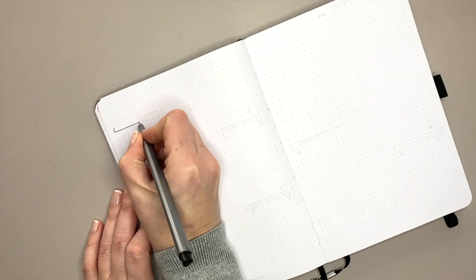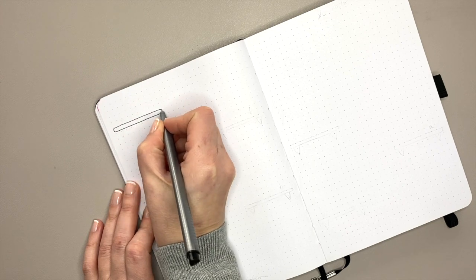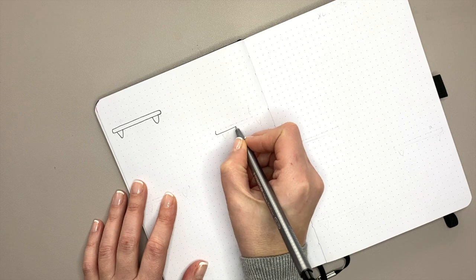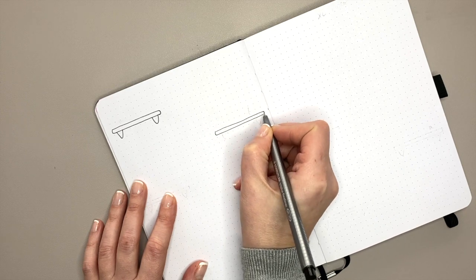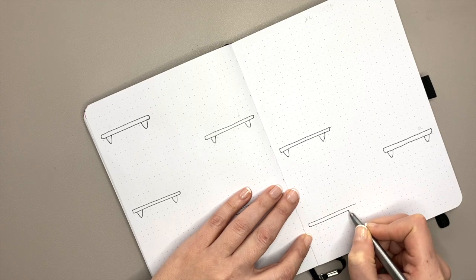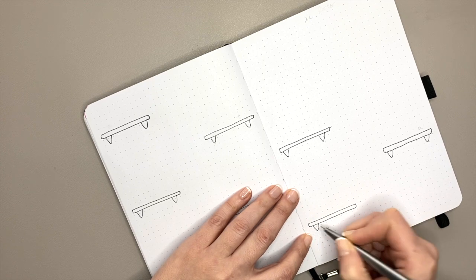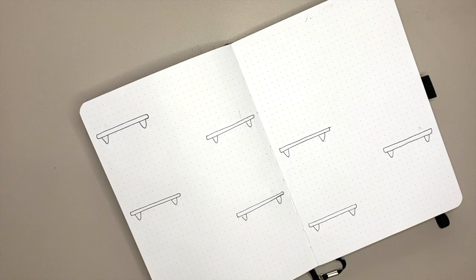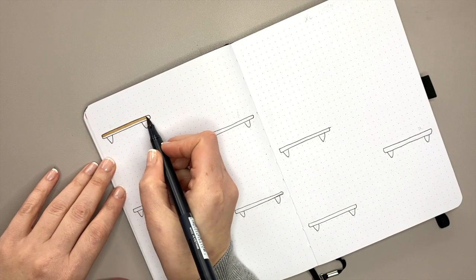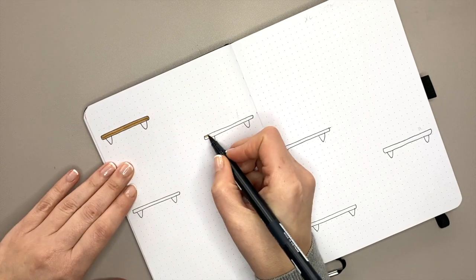Now that my currently pages are all set to go, I'm going to start decorating the first week in February. I decided that I'm going to do little shelves where I can put my vases of roses sitting on top. I just love this idea, so hopefully it turns out as well on paper as it looks in my head.